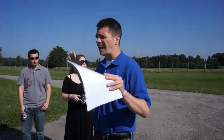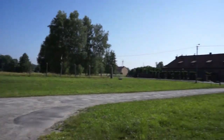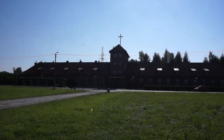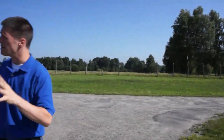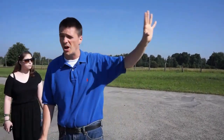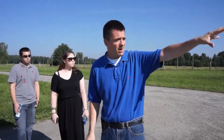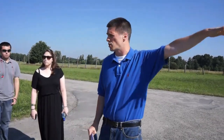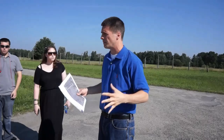All right, guys, let me just explain everything that's around us. I'll go from start to finish here. All right, the first thing off to our left, you see the big cross on top? This today is actually a Catholic religious institutional building, but it used to be the main administrative headquarters of the SS. The SS who were in Birkenau, they lived there in several barracks behind that other building. So this is where the SS would live if they were in charge of Birkenau.